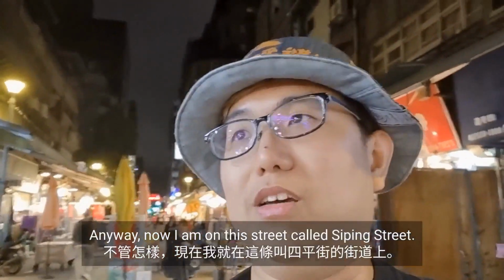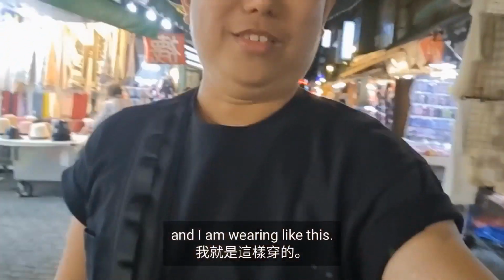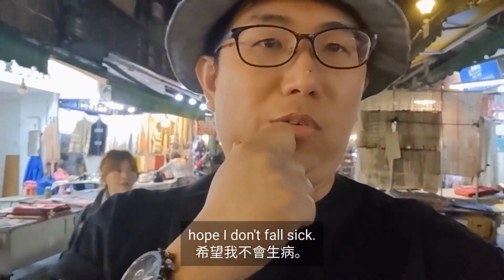Anyway, I'm now at the secret hot springs here. Four springs. They're very cold now, 18 degrees, and I'm wearing like this. Oh my gosh, I just want a jacket, but I didn't bring one, so hope I don't look awful.